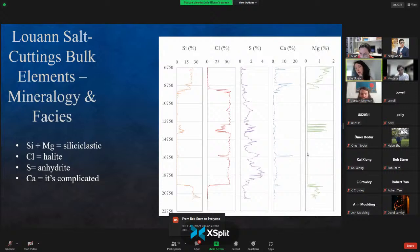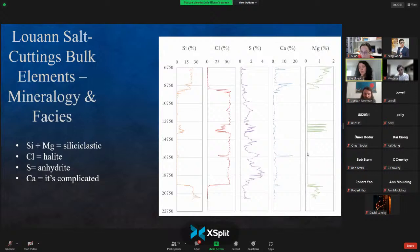Yes, our heavy rare earth elements are going to be more valuable than our light rare earth elements. The ones that I'm focusing on are the ones that we can measure. We're working on getting more calibration so we can look at more, but we just haven't gotten there yet.